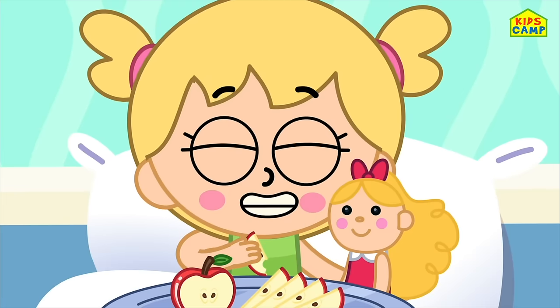1, 2, 3, 4, 5! 5 balloons! 5 candles! 5 cherries! 1, 2, 3, 4, 5! 5 layers of cake! This was so much fun!